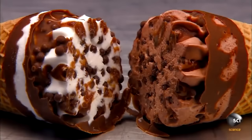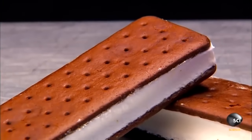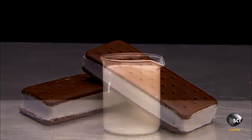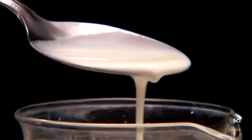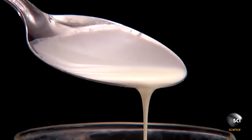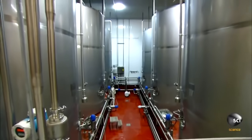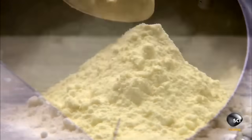To make ice cream treats, you first have to make the ice cream. It all begins with liquid ice. The factory stores it in refrigerated silos set just a few degrees above freezing. The silos feed a high-speed mixer, which combines the ice with its other primary ingredient, dried cream.